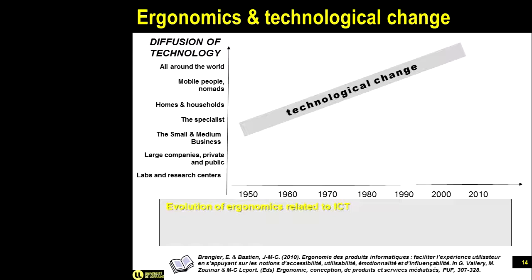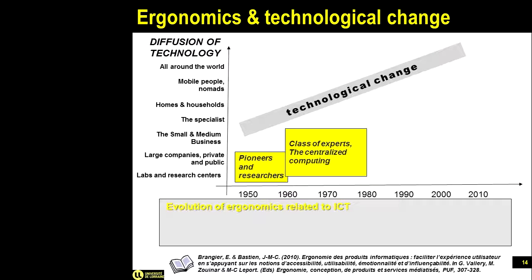And what happened for the development during the last 60 years? At first, technology was developed by pioneers and researchers in the labs. And after this period, we have seen a large class of experts coming from general mathematics or from business, from companies. And it was the period of the IBM computers, very hard and large computers. And this is a part of our history. It's called centralized computing.